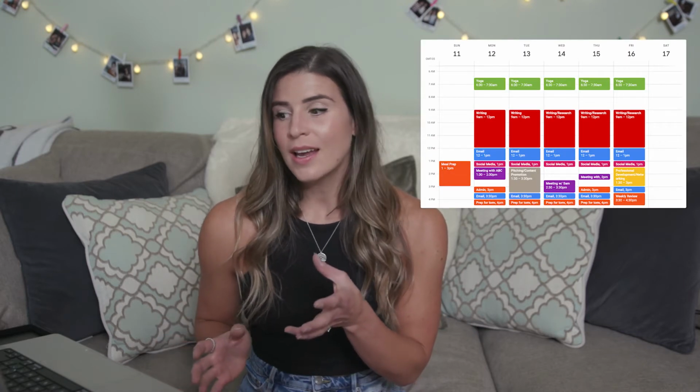For me personally, I have my work-related things in purple, my personal-related things in blue. Clients are typically scheduled in green, and any kind of PT sessions that I do on the side are in yellow. And then sometimes I'll put tasks or reminders in orange or red.